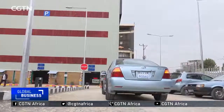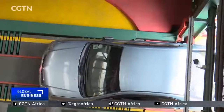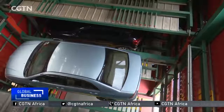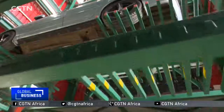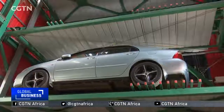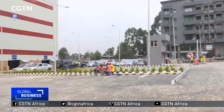Normally, this place would park only 9 cars, but now 90 vehicles are electronically parked with a payment per hour equivalent to less than 2 US cents. The rest of the ground area increased parking capacity up to 120 cars at a time. Car owners say they are now relieved and happy to use this modern technology.